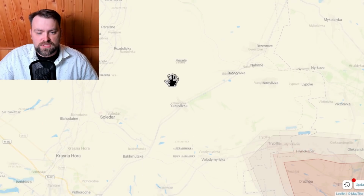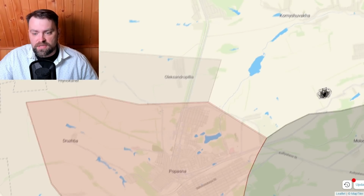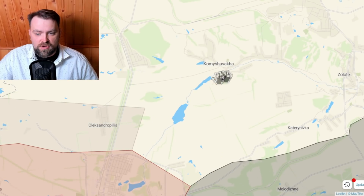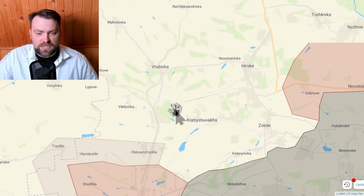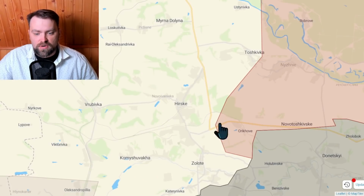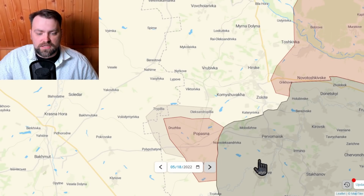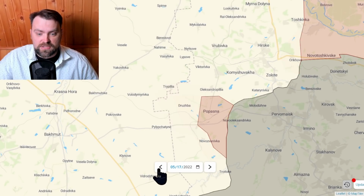There are no roads that could connect them to Lysychansk, so they really need to take Kamushuvaha. They really need to take this road, and then they can go to Lysychansk, or at least here. If we scroll back for a couple of days, let's do it. So they offense over here.